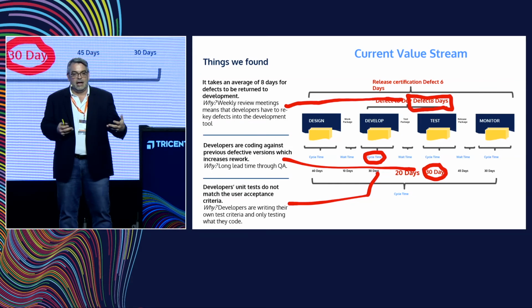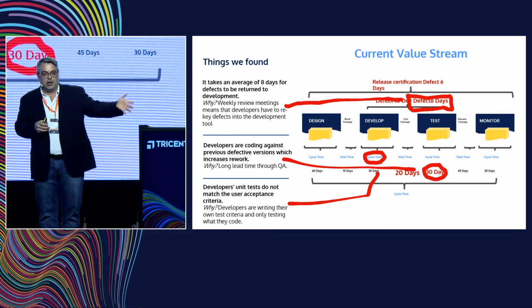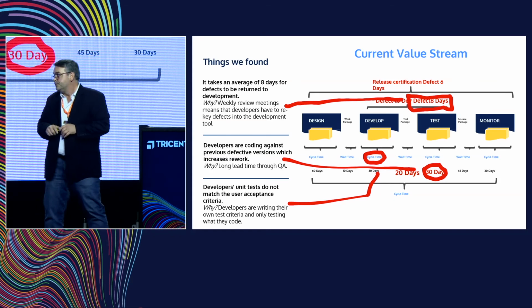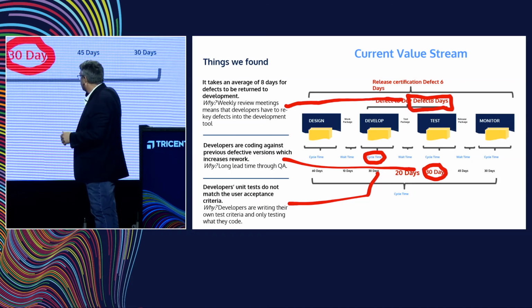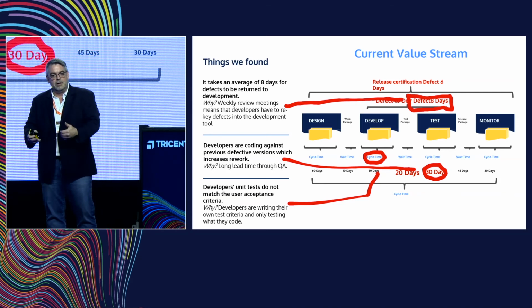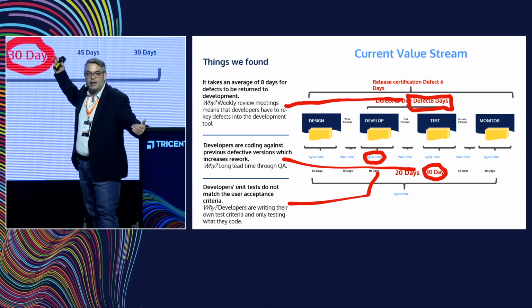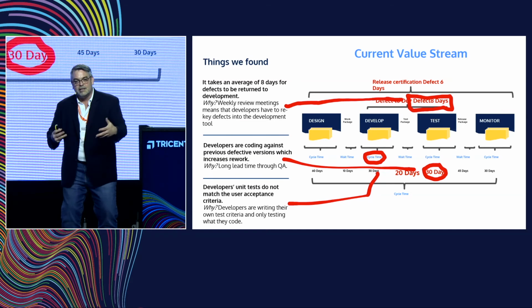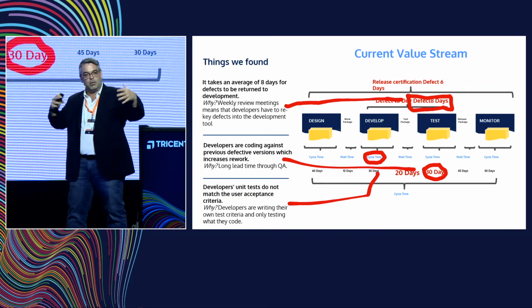So right there is a pretty big delay. I've got to wait a whole week to get that defect put back over into a system where developers can work on it. The second thing I found out is that I have a pretty long cycle time through all of these. And because of the long cycle times, 30 days in tests, 20 days to get there, the developers were moving forward in iterative development and coding against that defective code that's going to come back from quality, thus increasing all that rework. And just by looking at the value stream, I can start to see what's going on here.